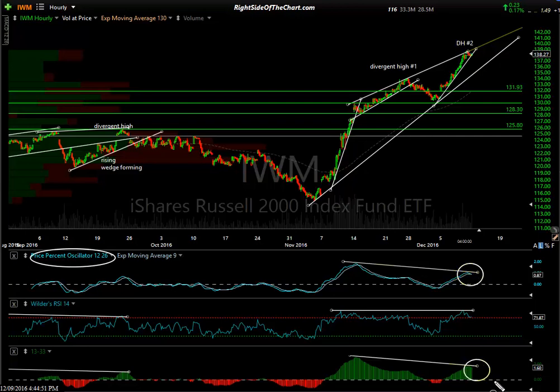You have divergence here on the histogram, this trend indicator that I use. You have a roughly equal high, it looks like. That's about a horizontal line. So roughly an equal high against prices making a higher high here. So there's divergent high number 2. There's your wedge.